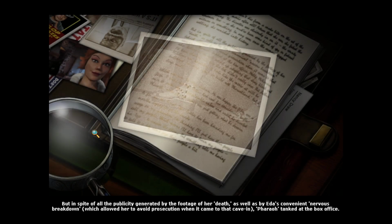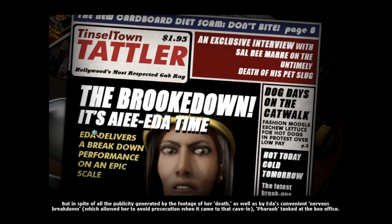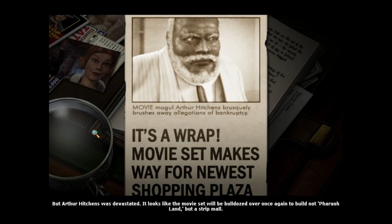But in spite of all the publicity generated by the footage of her death, as well as by Ada's convenient nervous breakdown, which allowed her to avoid prosecution when it came to that cave-in, Pharaoh tanked at the box office. Molly McKenna, who, believe it or not, wound up adopting that stray black cat I'd been chasing all over the lot, didn't really care. But Arthur Hitchens was devastated.